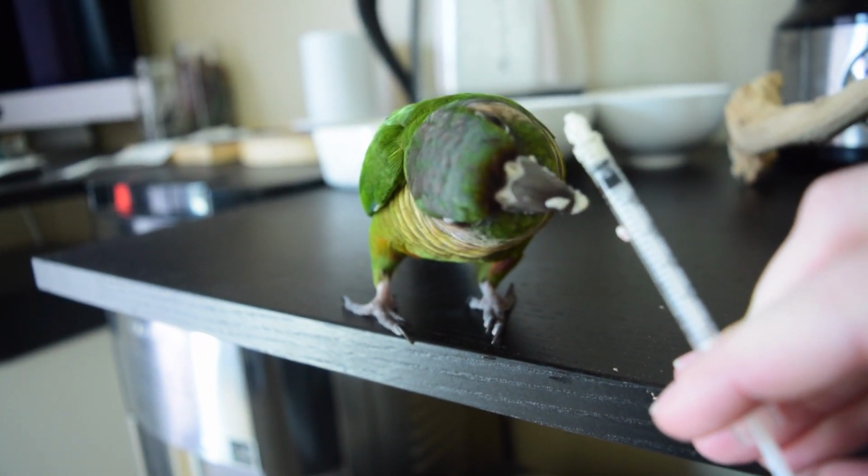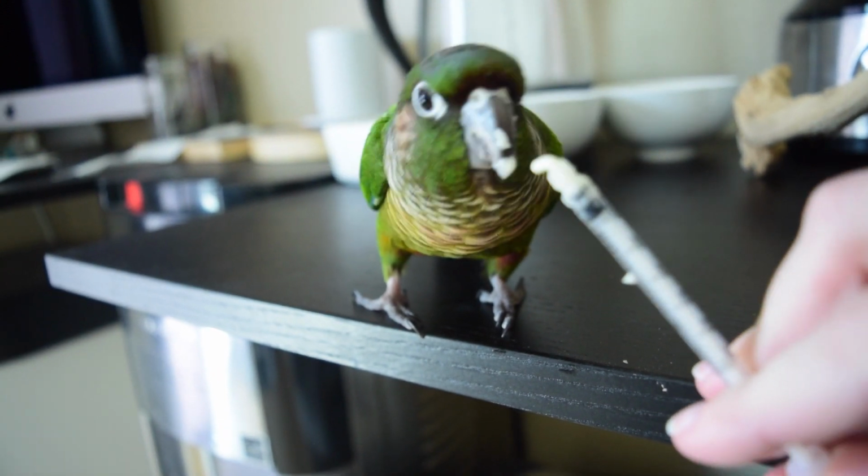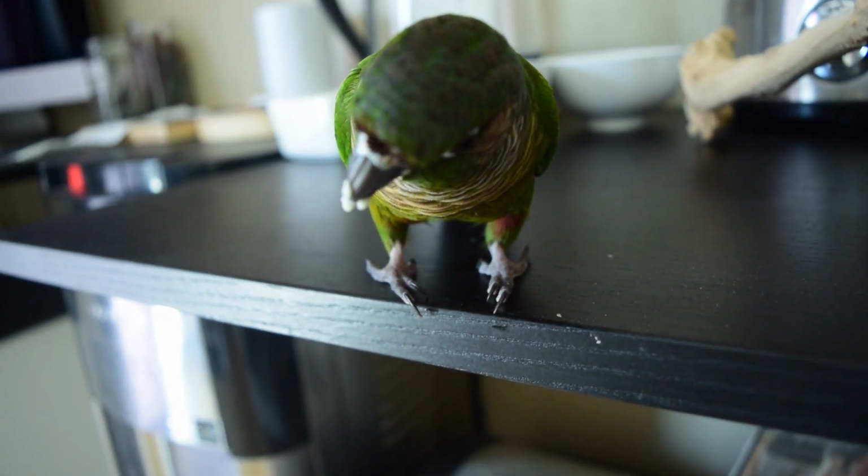This way I can actually hold the syringe this way and be able to put a bunch of food out, and you can see it kind of hangs off the end and he can eat it. And this way your bird's going to get a lot of comfort and familiarity with the syringe, and it's not going to be tasting bad the first time they experience it.